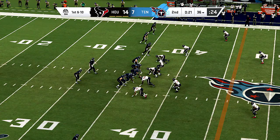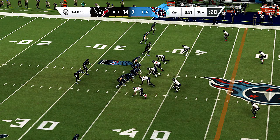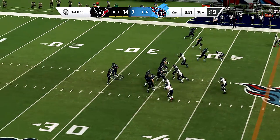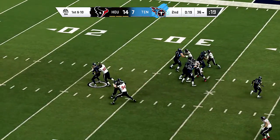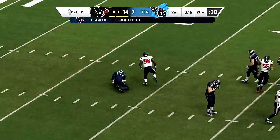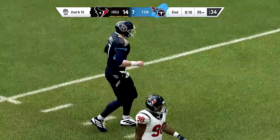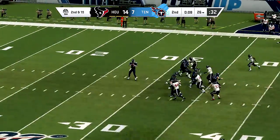Got it. Tannehill now 11 of 15 through the air. Here's 1st and 10. From the gun, here's Tannehill. And he's going to go down. The Texans come at him and are able to bring him to the ground. The Clemson product, DJ Reader, got in for the sack.